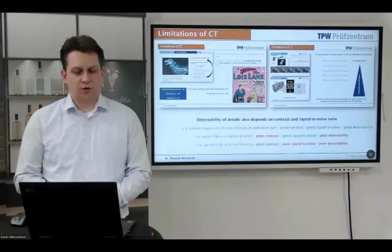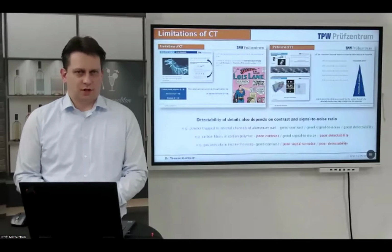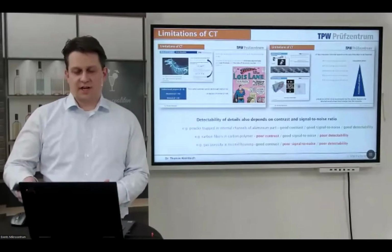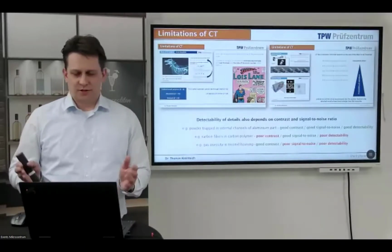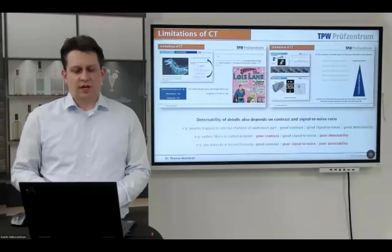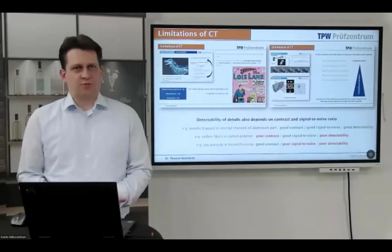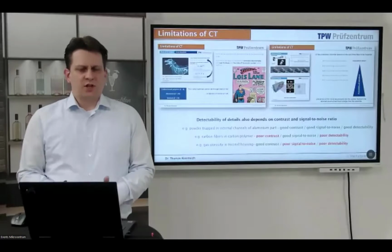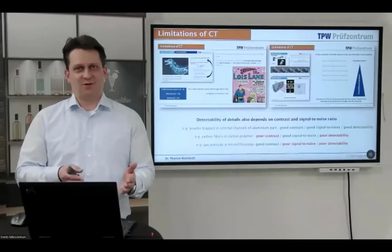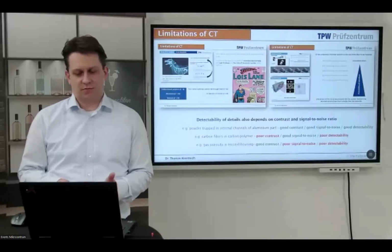So if I want to look for powder that is trapped in some channels of a 3D printed aluminum part, this will work really well because I will have powder versus air. I have a good contrast, it's aluminum, it's no issue at all to CT scan. I have a good signal to noise ratio, I will be very likely to see the powder. If I look at carbon fibers in a carbon polymer, I will have a really poor contrast because I'm basically trying to find carbon in carbon, and I don't have any difference in X-ray attenuation between the fiber and the base material.